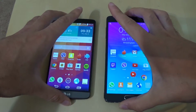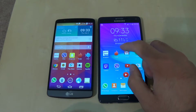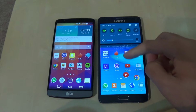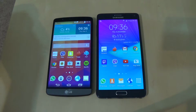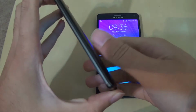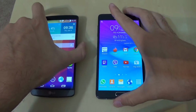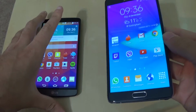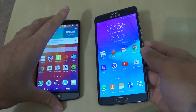Other than that, you do get some other stuff on the Note 4, such as your download booster, your ultra power saving mode, and some other nice things that you don't get on the LG G3. In terms of the actual battery on both of them, they are both removable, with the LG G3 coming in at about 3000 mAh versus 3100 mAh on the Note 4. You're going to get a better battery life on the Note 4 in my testing, but it's not going to be too much of a difference really.